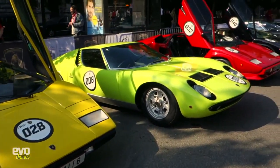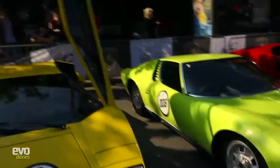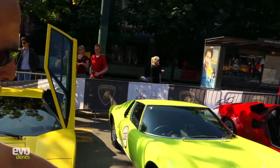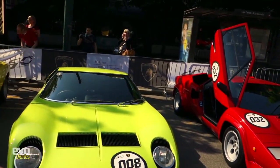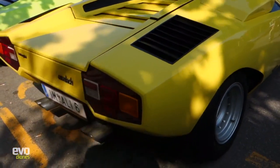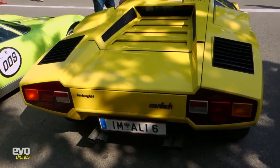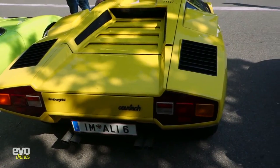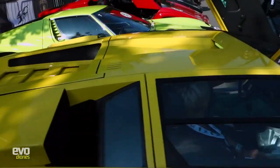And then a Miura in my favourite colour, the Verdi green, that I think just looks absolutely spectacular on a Miura. And then a Countach QV, almost better condition than mine. It's absolutely beautiful to see these cars here. To own one of those early Countachs, I just don't fit in.